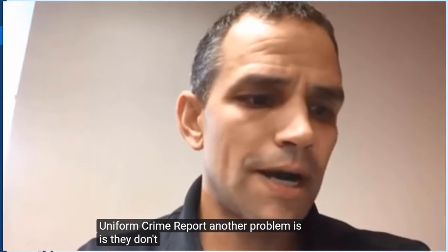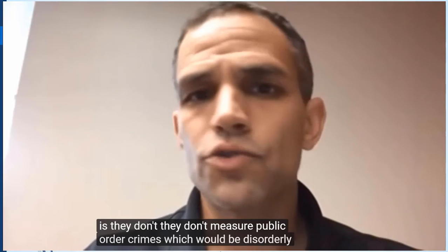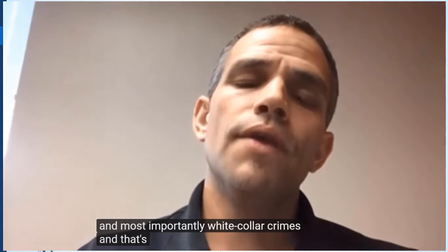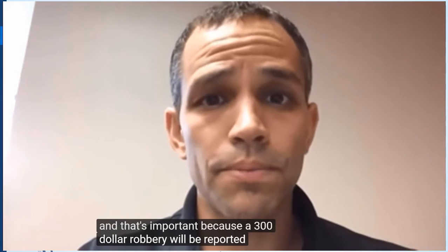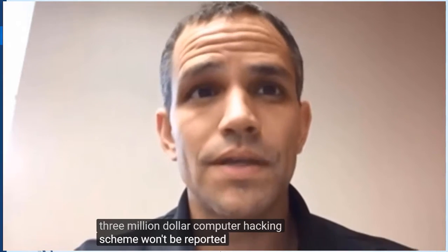Another problem is they don't measure public order crimes, which would be disorderly conduct, things like that, or moral crimes, and most importantly, white-collar crimes. And that's important because a $300 robbery will be reported, but a $3 million computer hacking scheme won't be reported.